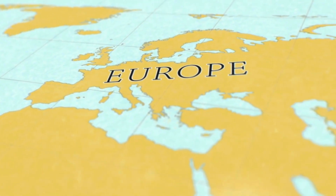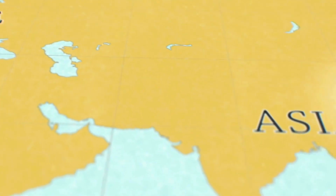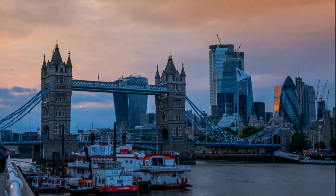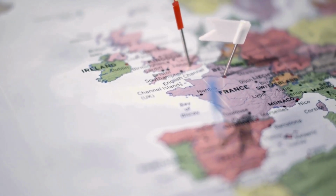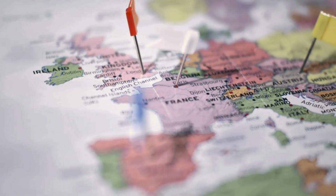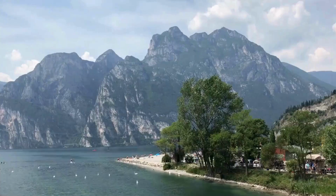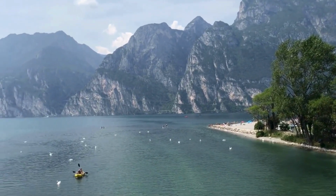8. Europe is the second smallest continent in size, but the third largest in population. Europe is known for its diverse cultures, rich history, and stunning landmarks. Despite being the second smallest continent in size, after Australia, Europe is home to a staggering population of over 746 million people, making it the third largest continent in terms of population, after Asia and Africa.